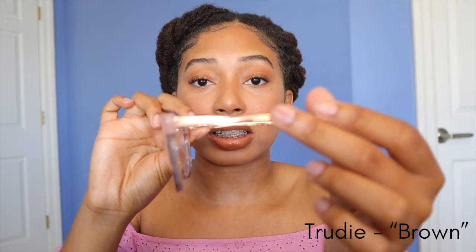I also appreciate the gold detailing on the side. Y'all know I'm a gold fan. I love gold as opposed to silver, and so these definitely fit me. I love them. Next, I have Antoinette, which is similar to Trudy, but she is a lot feistier in my opinion.